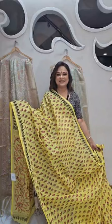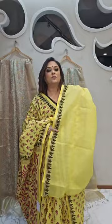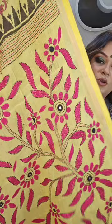Yellow color cotton katha work in the achol. And actually, you know, it takes a lot of time to do katha work. Even be the material cotton or tassar or silk, the time limit is the same. But in the summer season, the cottons are so much in demand. They look very pretty.